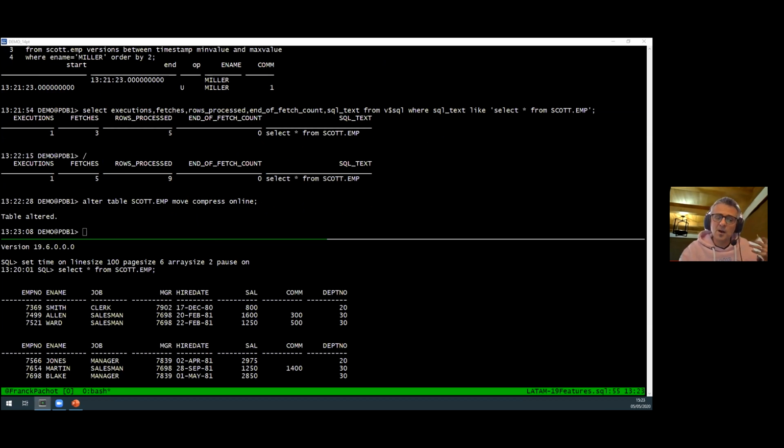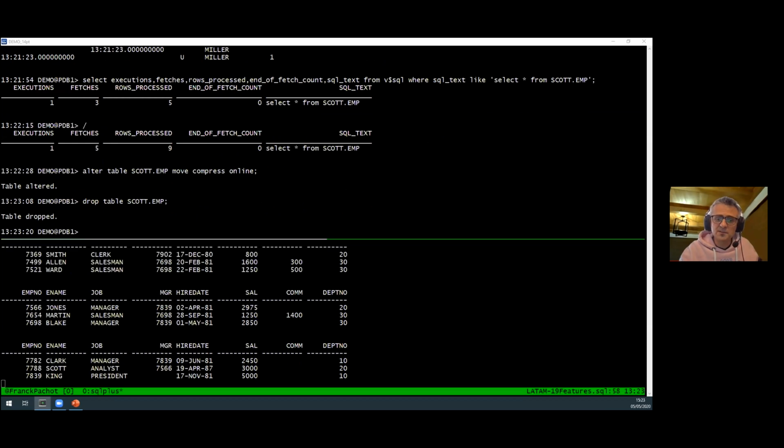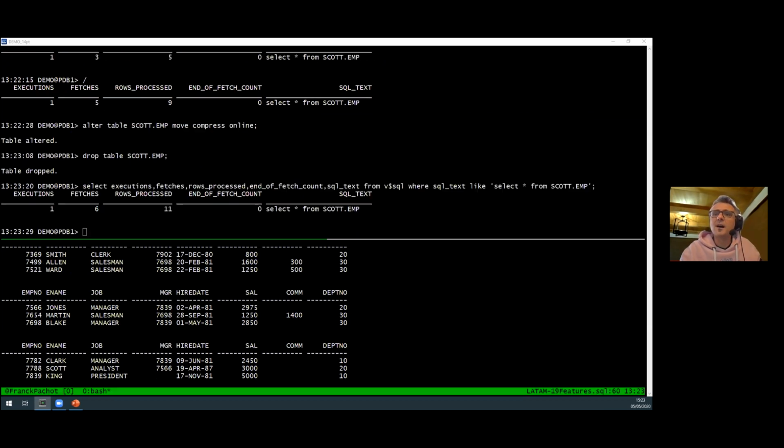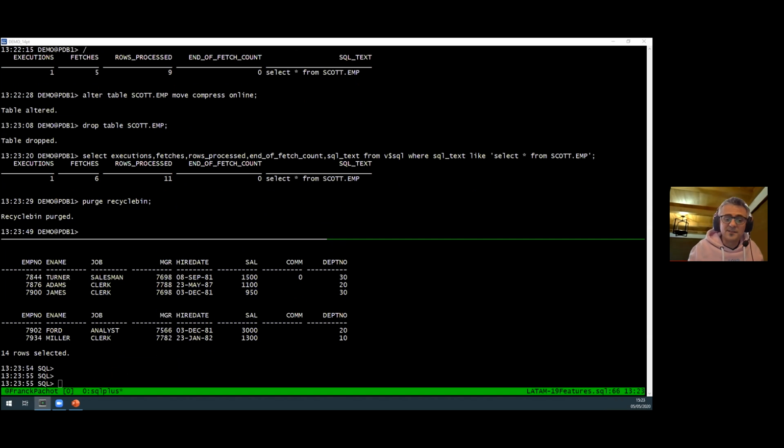And just to show you how far it goes, I will drop the table and continue to fetch from it on the other screen. You see, I come back. I still have my select running there. I see the rows processed, already fetched, still not the end of fetch. And my table is dropped because this select is reading something from the past for consistent reason. This has nothing to do with the recycle bin. I can purge the recycle bin and continue that. That's the power of lock-free select that we have there.